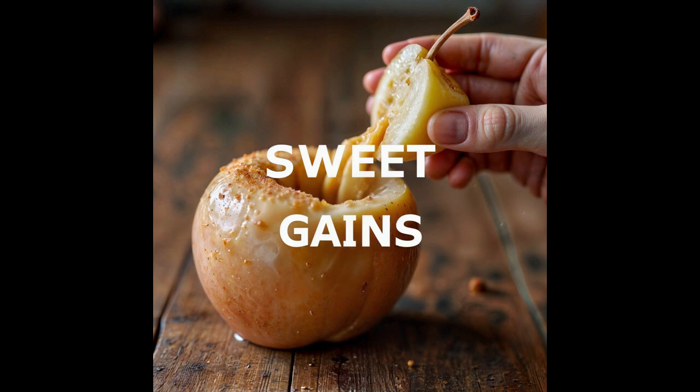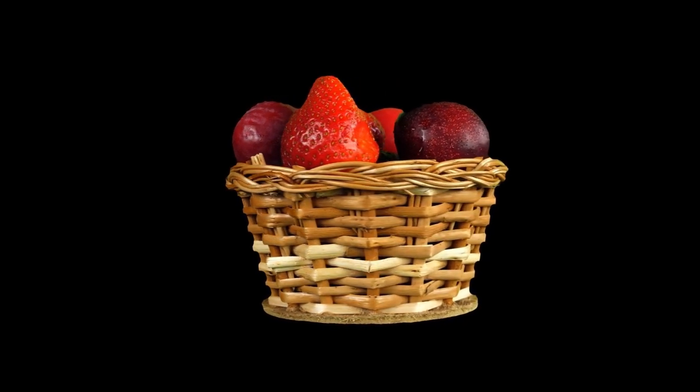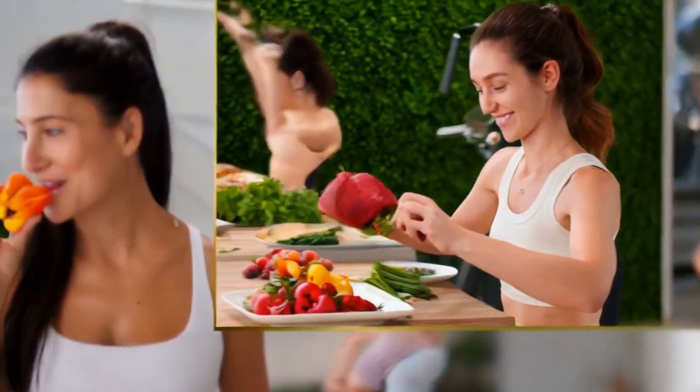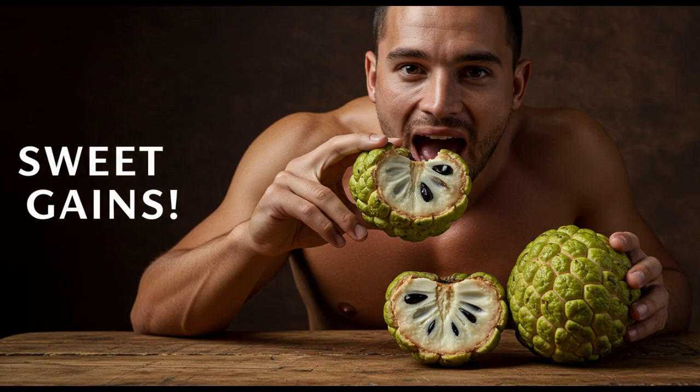These are 6 fruits that are as delicious as they are effective for muscle growth. From bananas to custard apples, these natural powerhouses are easy to incorporate into your daily routine. Plus, they're a great way to stay on track with your fitness goals while keeping things fresh and exciting.